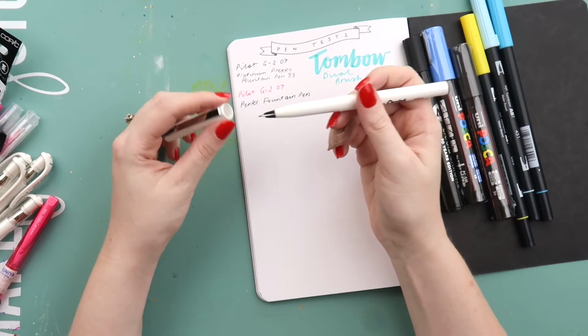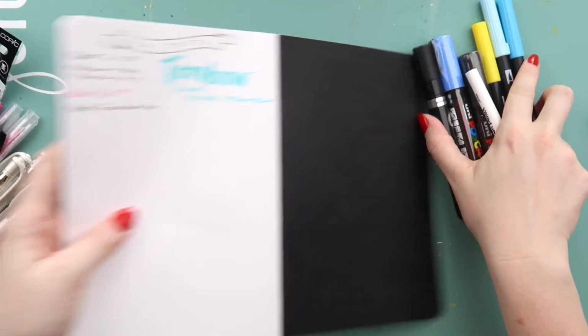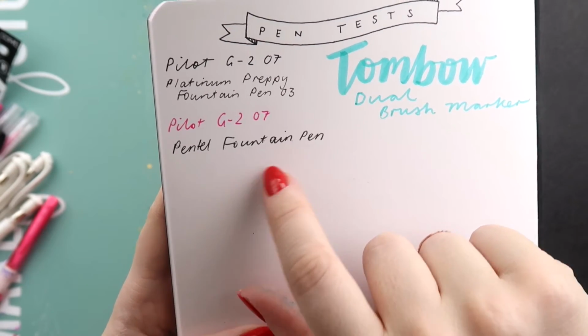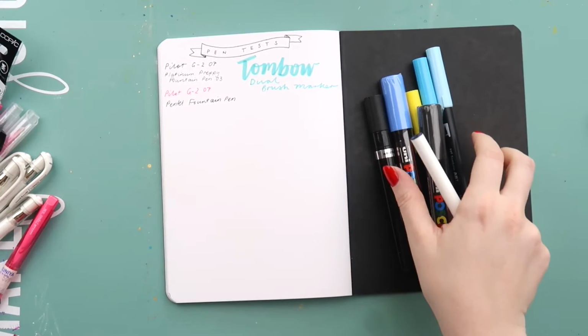I think that one will take some practice as to how heavy I can put my hand, because I don't know if you can see that some of the letters have a bit of splattering, which I didn't mean to do. It was not my intended look.